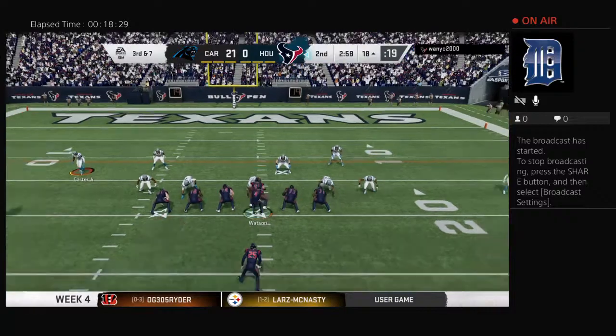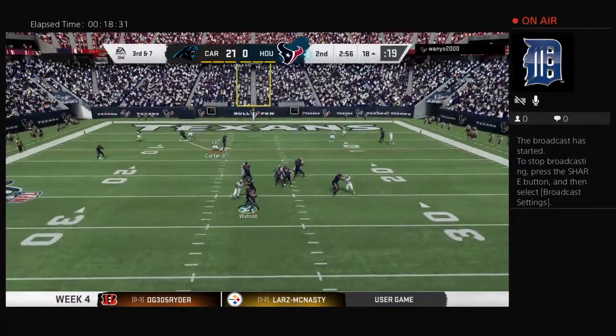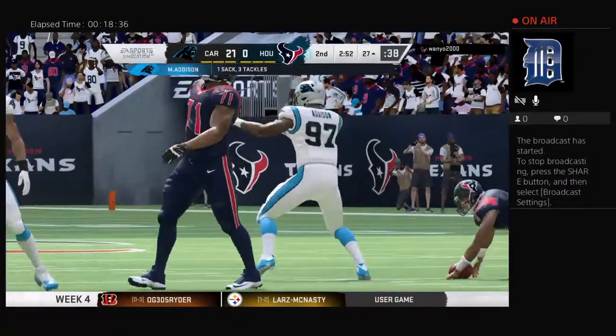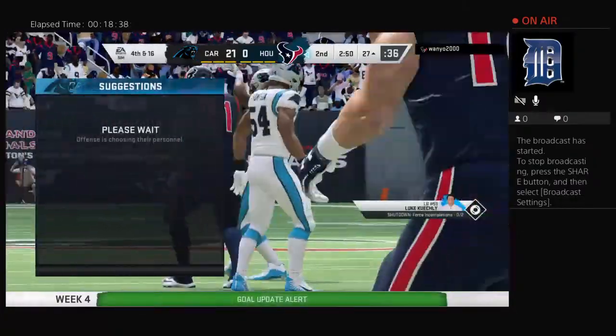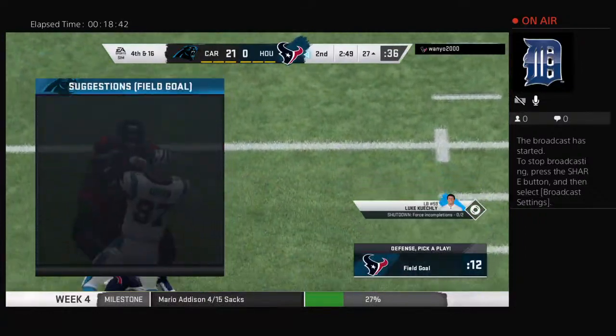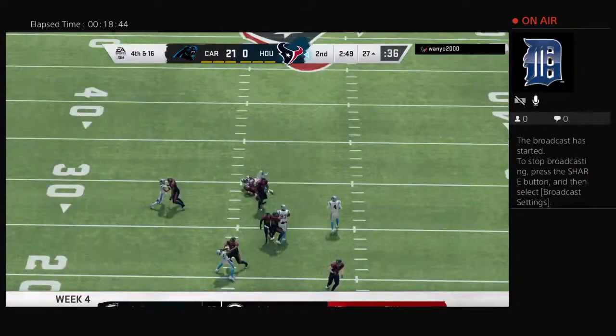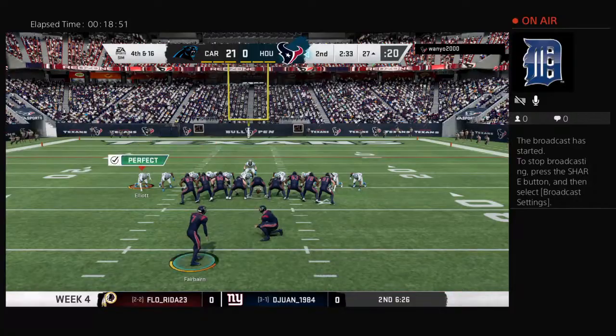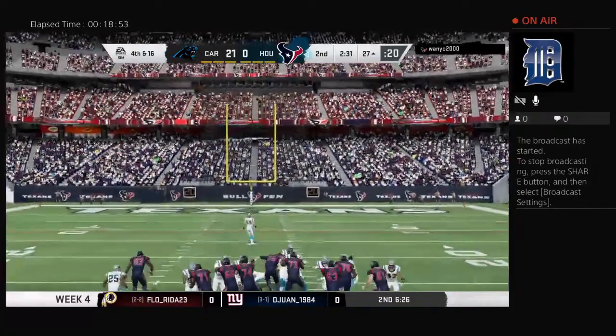To throw on 3rd down, Watson. Rush coming, and he's taken down. Off the edge, Mario Addison gets the sack. 3 scores down, not even at halftime yet. They are not getting much generated offensively. They've got to figure it out. It's tough because this defense just seems to be playing with so much confidence right now. They really are. They are on their toes, and they're getting at them.